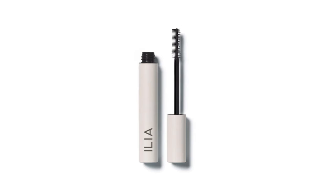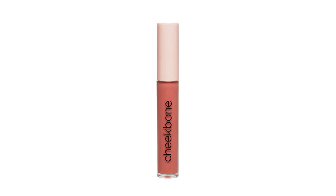My favorite mascara is by Ilia Beauty, Limitless Lash Mascara. It never makes my eyes itchy. Of course, Cheekbone Beauty Sweetgrass Lip Gloss, because it is loaded with sunflower seed oil and keeps my lips glossy and moisturized all day long.